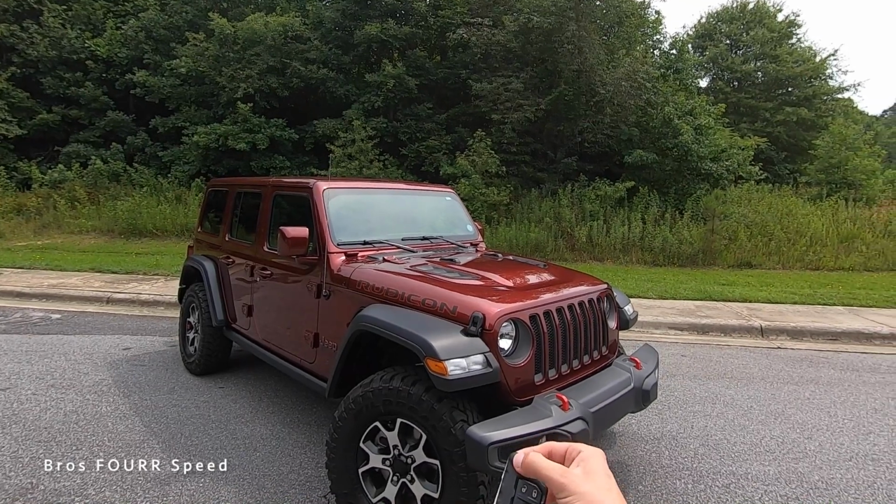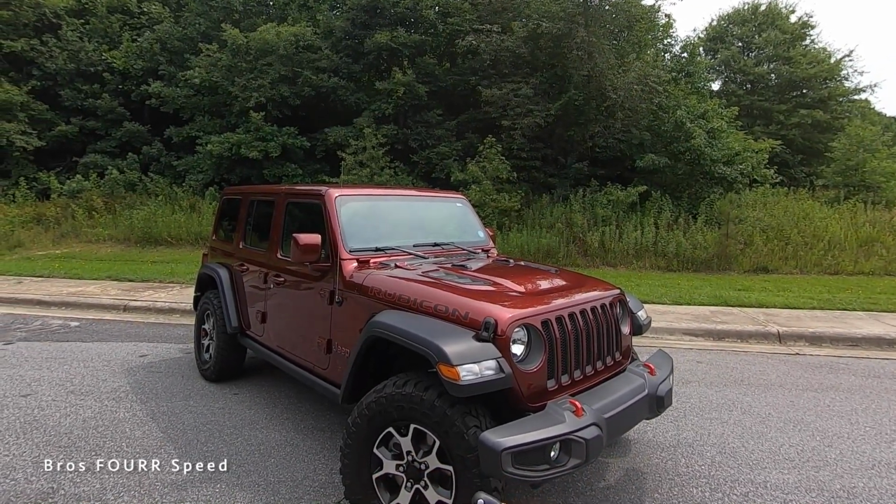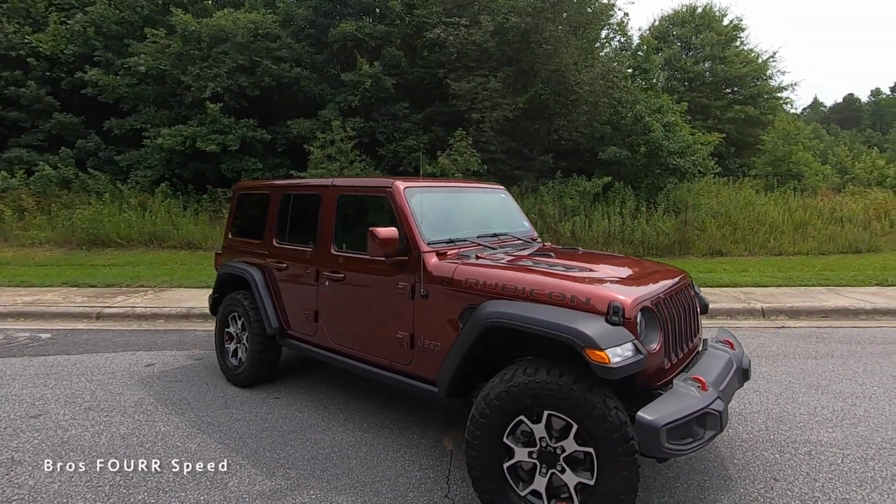In today's video, we're going to take a look at this 2021 Jeep Wrangler Rubicon. This vehicle is finished off in Snazberry, which is a new color for 2021.